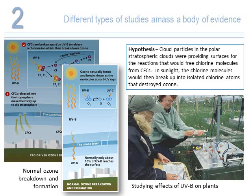Well, let's see. Remember the hypothesis. This is what we want to do. We want to see if this is happening. So we study various aspects of atmospheric phenomena, and we can look at and see there's normal ozone breakdown and formation. And is there a change to this process?